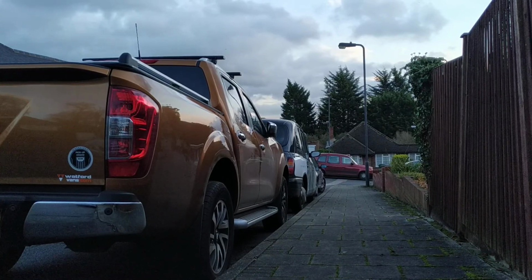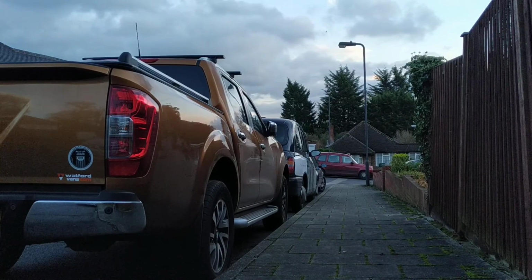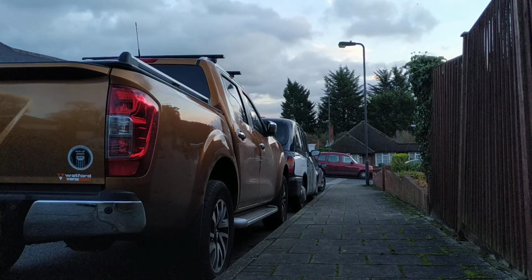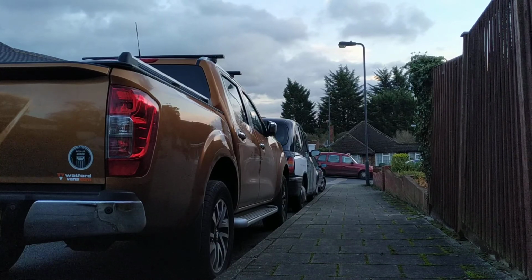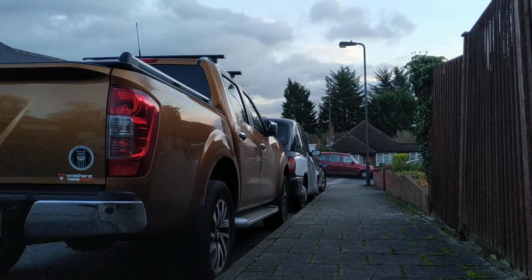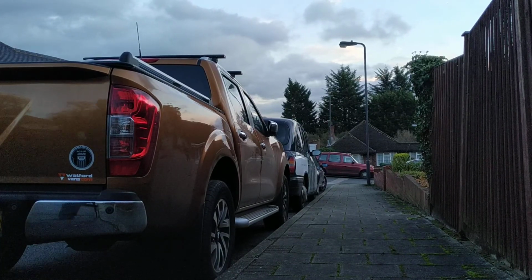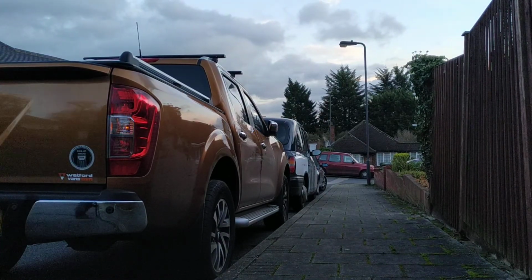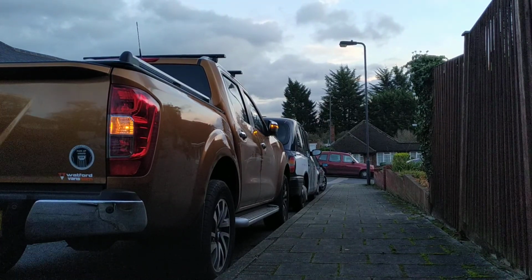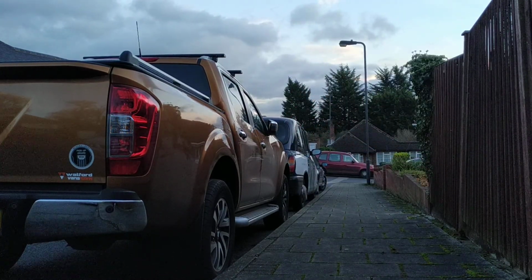How it actually works is when the customer leaves the vehicle, he locks it, which arms the system, and then it just takes a minute for it to set. Obviously if we force the back open, then you'll see the system trigger. So we just wait for it to set and then show you this. There you go, system's triggered, original alarm's gone off. This is how it works.